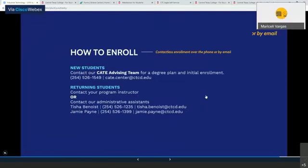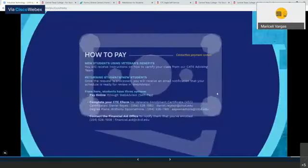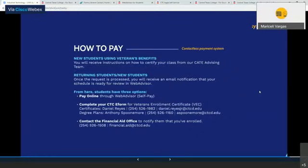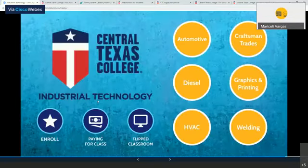Are they working on opening the testing center? Yes. However, we don't know specific dates yet as to when it will open. I think those are all the questions that we have right now.